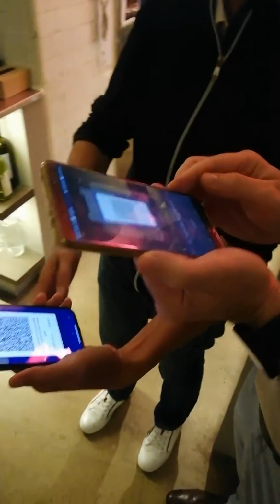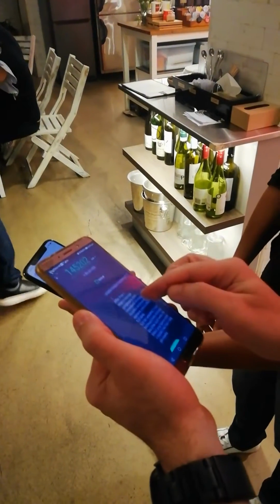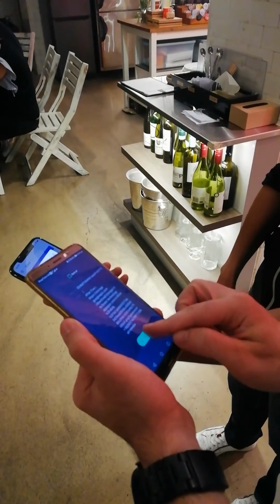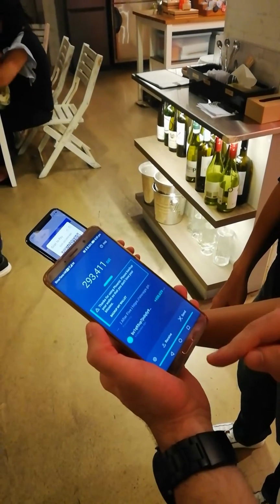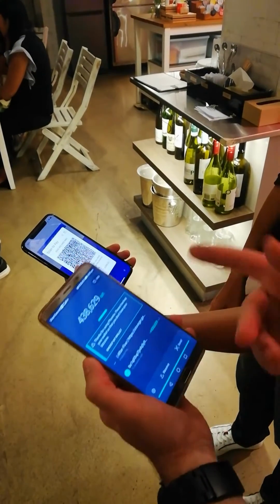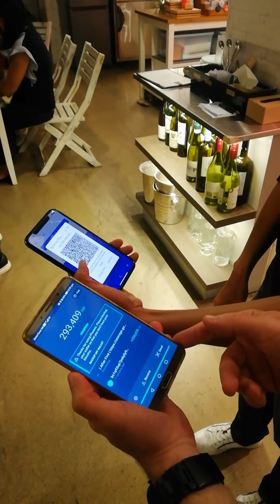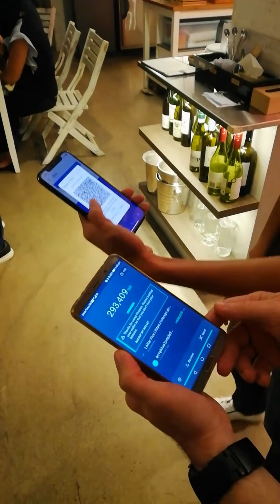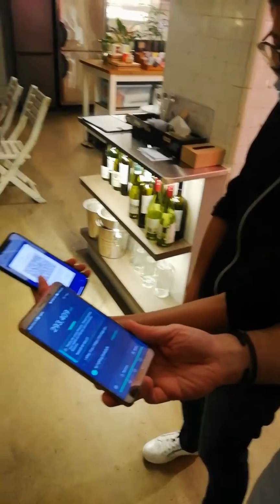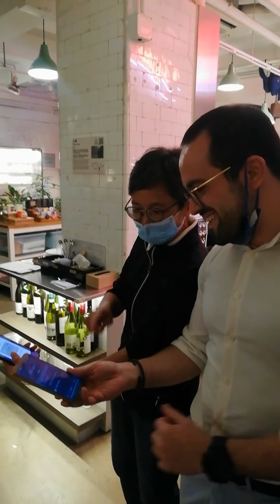So as you can see here, I'm scanning the QR code of the restaurant for some cheese and a beer, and it took like 10 seconds for the payment to arrive, and the transaction fee is extremely low, meaning that you can use Bitcoin to do payments, and you can use it as a currency to pay for anything using the Lightning Network.